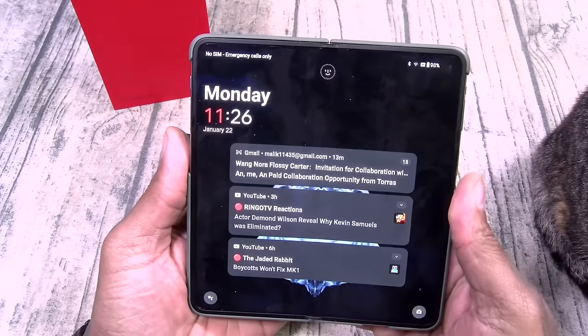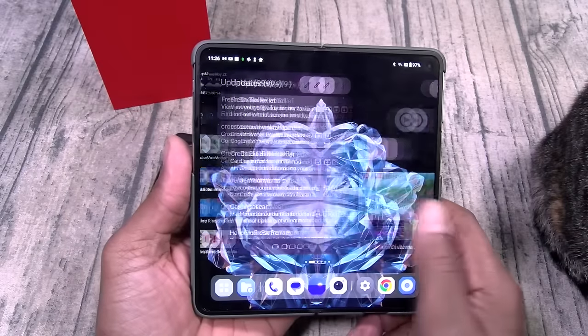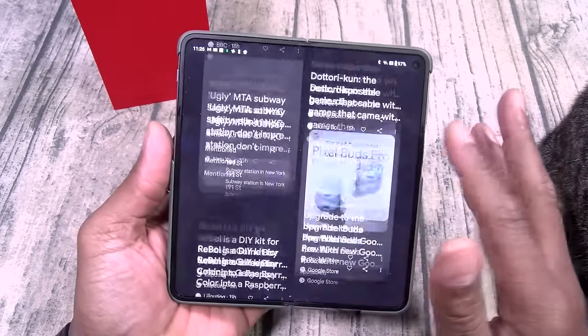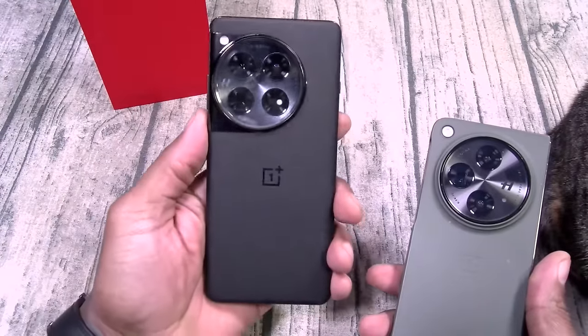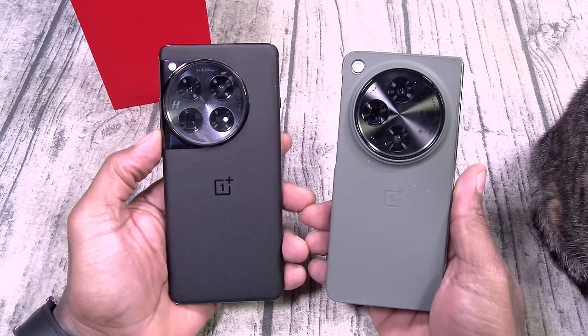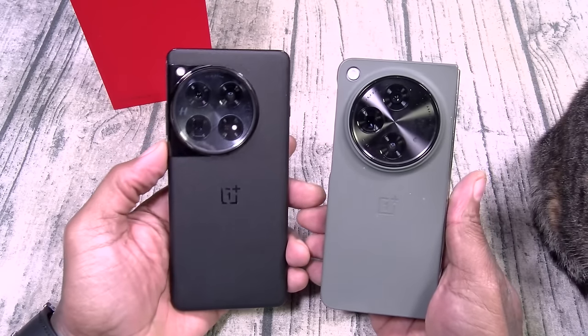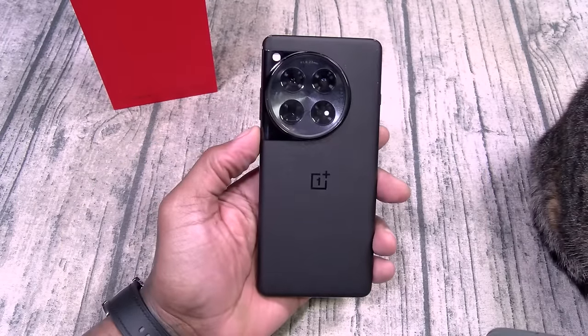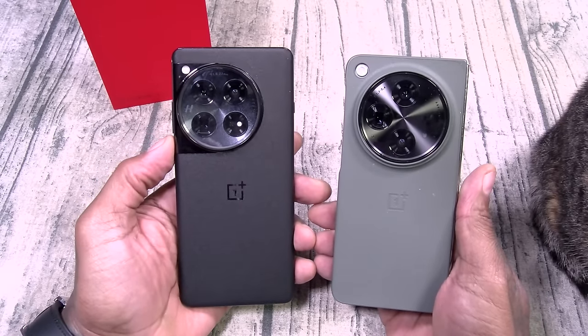This phone right here, bro. This is my favorite foldable right now. We just need to see that Android 14. But if you're looking for a OnePlus phone, you got two dope choices right here. Okay? OnePlus is no longer relegated, in my opinion, to making mid-range and budget peasant phones. Now we got a true flagship and a true fold. Let's kind of wrap this video up.